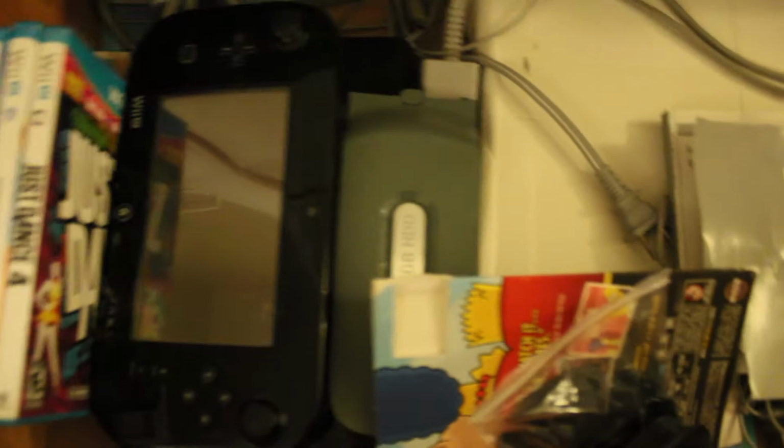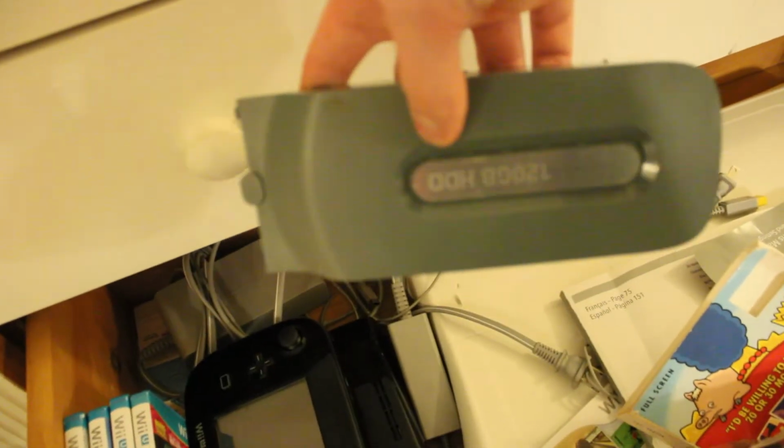Over here is my Nintendo drawer. I've got my Wii U, which I got for $15 at a yard sale. I don't know how this got in here, but this is a 120 gig Xbox hard drive.